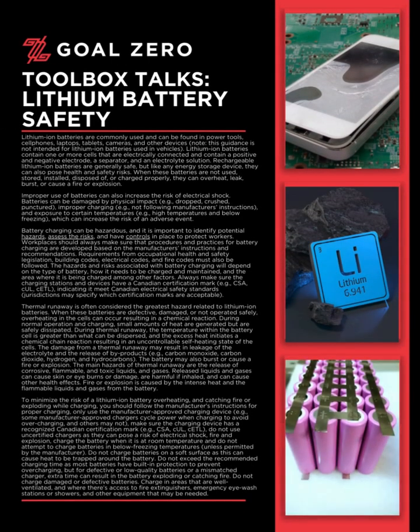Today's Toolbox Talk: Lithium battery safety. Lithium-ion batteries are commonly used and can be found in power tools, cell phones, laptops, tablets, cameras, and other devices. Note: this guidance is not intended for lithium-ion batteries used in vehicles.